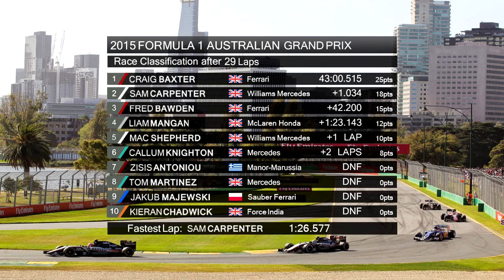So then we move on to the final classification from the Australian 2015 Grand Prix. After 29 laps, the standings looked like this. Craig Baxter took the victory in 43 minutes, getting himself 25 points. Sam Carpenter finished second, only a second behind. Fred Bodden third, only 42 seconds behind after lifting and coasting at the end to save fuel. Liam Mangan in fourth, Max Shepard fifth, Callum Knighton 2 laps down but classified.